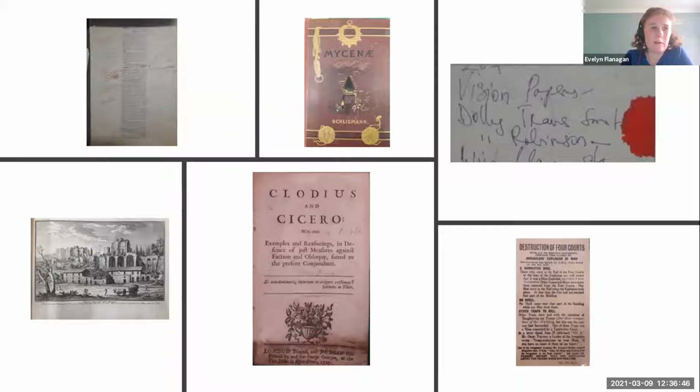So from left to right on the screen, the first item is an annotated draft of the short story Tom from the Mary Lavin archive. The second item is a late 19th century book on the excavations of Mycenae. The third item there on the top is part of the archival collection of Edna O'Brien here in UCD.